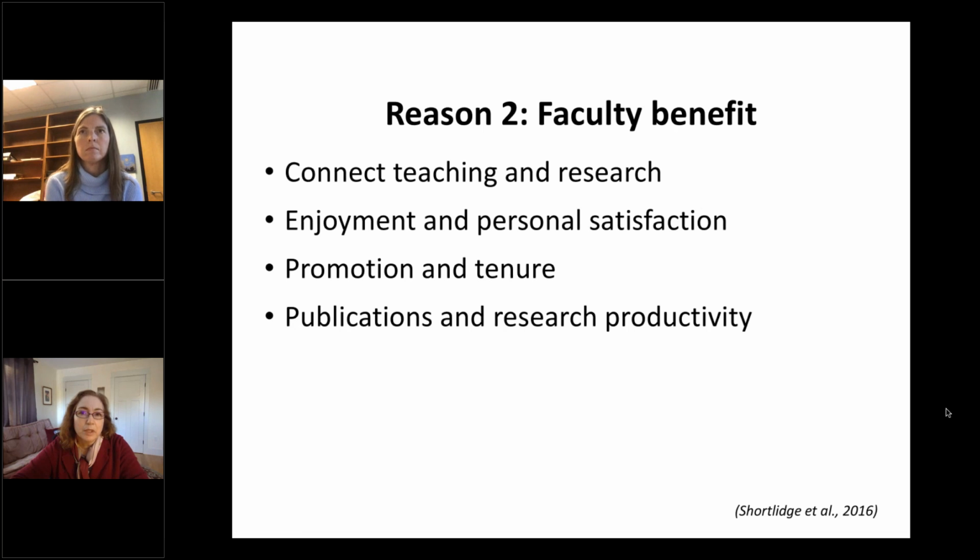Now, in overarching reason bucket number 2, benefits to the faculty. So many faculty find themselves in a bit of a tug of war sometimes between their research activities and their teaching activities, and CUREs provide a natural bridge in which the research and the teaching are seamlessly integrated with each other. In fact, they inform each other directly. And as a result, many faculty who have been involved in CUREs report high levels of enjoyment and satisfaction in terms of teaching this way.